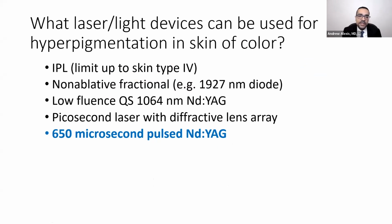So what lasers and light-based devices can be used for hyperpigmentation in skin of color, including melasma? Well, we can use an IPL, but there are considerable risks beyond Fitzpatrick skin type 4. So in my opinion, I don't think it's a good application for skin types 5 and 6. We have non-ablative fractional lasers. They can be very useful, including the 1927 nanometer diode. Low fluence Q-switch Nd:YAG 1064 is widely used around the world, especially in Asia.